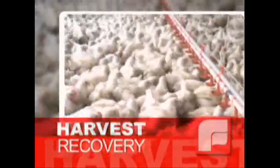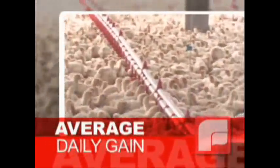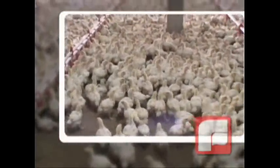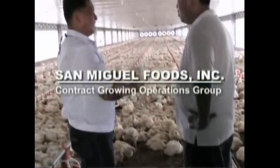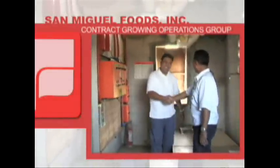efficiencies, better harvest recovery, average live weight, feed conversion ratio, and average daily gain. The system is environment friendly and prevents unwanted fly infestation. And so, we invite you to become a part of the team, a part of the San Miguel Foods contract growing operations today. You, as our partner, will be at the forefront of San Miguel Foods contract growing operations.